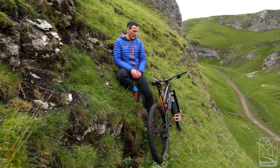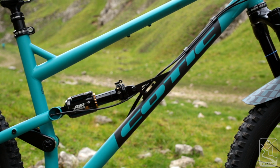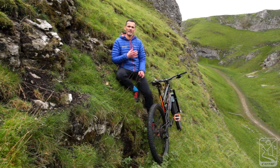But I just want to talk to you about a few of the little details, because we've introduced a couple of new little innovations on this bike which are going to help its usability. The first of which is we've got a new longer link rear end, which is a little bit different kinematic. Still feels quite supported and related to the rest of the Cotic bikes, because we definitely have a way that we want the drop link bikes to feel, and this definitely carries through on that.